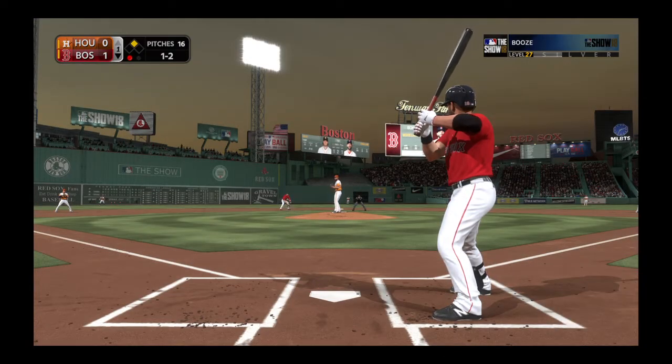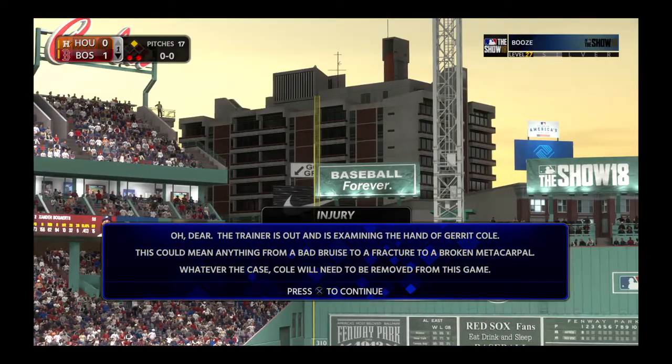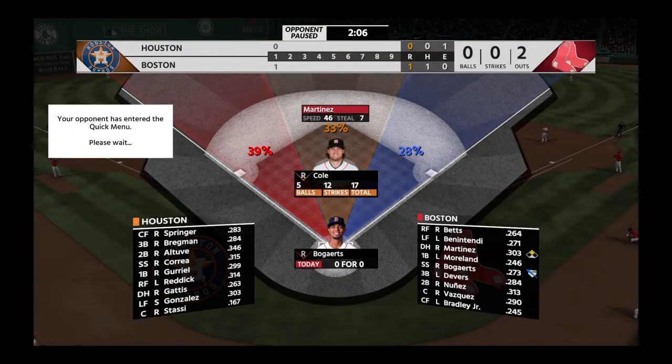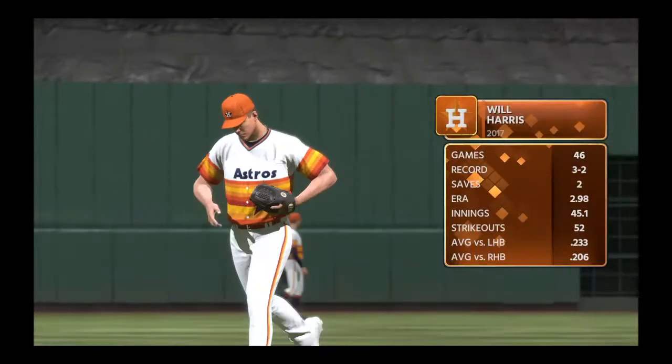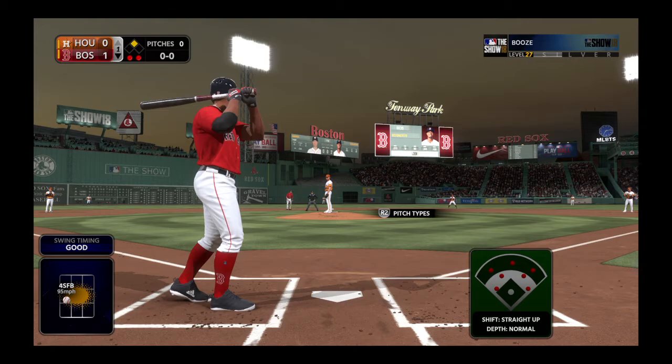Runner at second here with one man out. And a fastball swung on and missed as he just reared back there. Two away. Will Harris comes in unexpectedly from the pen in relief of his injured teammate. Here's Xander Bogaerts now. Career number.